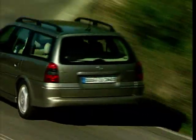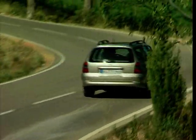Once more, they've recently updated the Vectra, but did they take the opportunity to weave a little magic in? Did they heck, like?